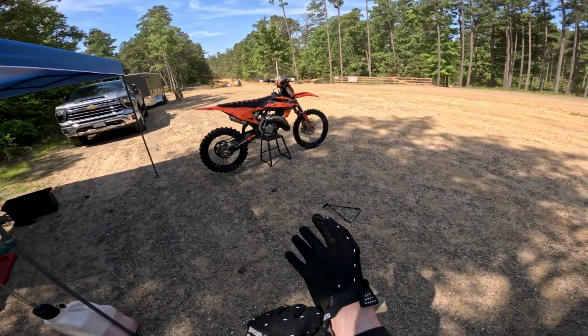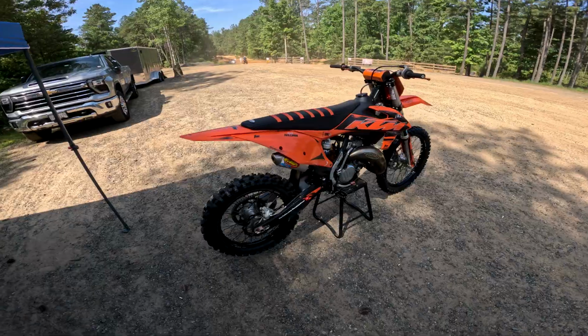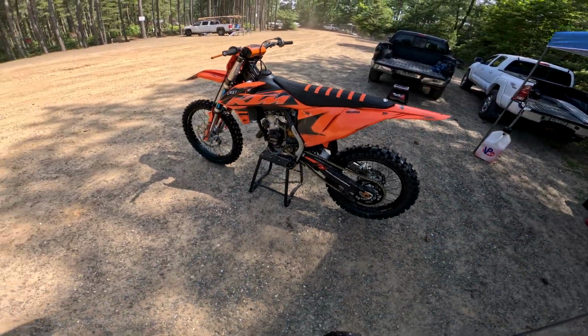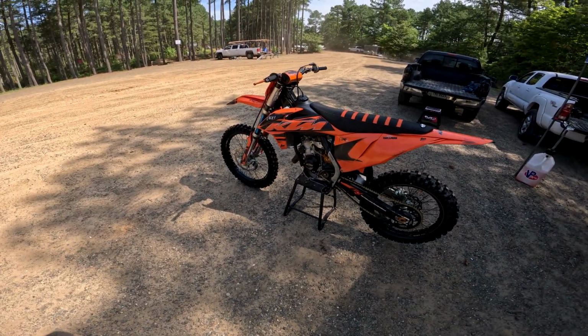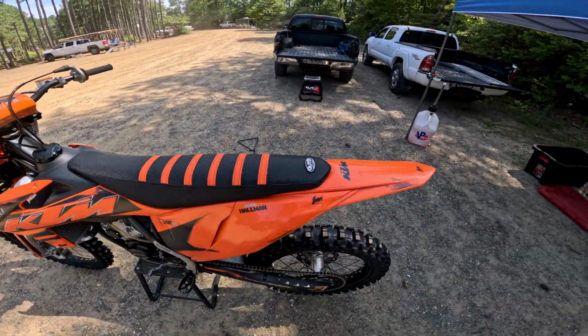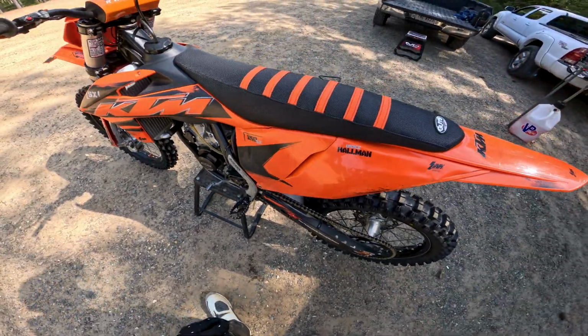We're out here on the 2019 KTM 150 SX. Got some brand new tires on this thing. It was well overdue. My previous tires were like several years old. I don't know how many hours they had on them, maybe 60, 70, something like that. They were beat. Gonna feel good to have some fresh rubber.